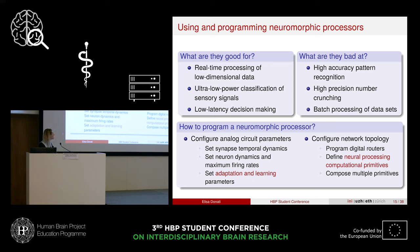But then once you have the chip, how can you program it? There are two different ways to program the chip. One is to select and change all the biases for the neurons and synapses to make the chip behave the way you want. It's not easy, actually. And there is another way that is quite new, which is to map with the digital part some primitives. I don't want to go into detail, but you can create a winner-take-all in your network, and then use many winner-take-alls to produce even more complex behavior.